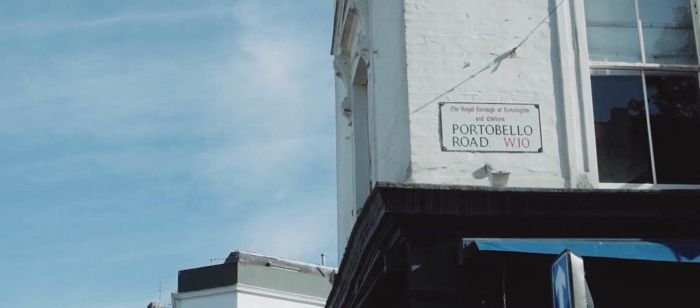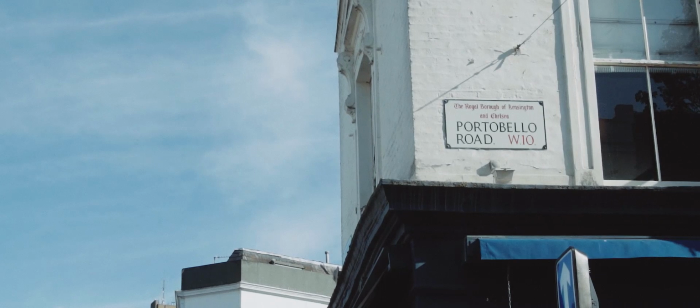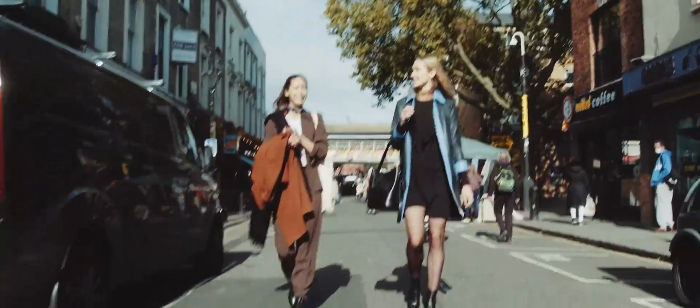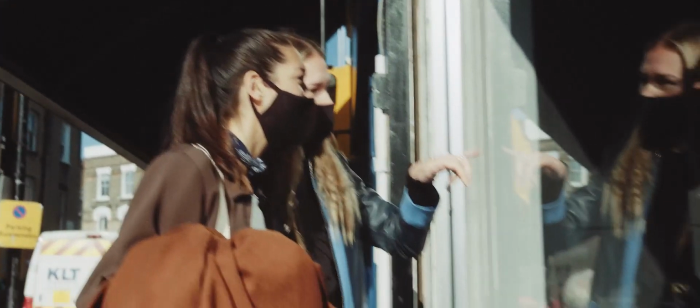Having gorged on Greek food and perked ourselves up with a strong Greek coffee, we're back on Portobello Road to visit Found and Vision, a vintage clothing store full of collectibles and fun, wacky pieces.